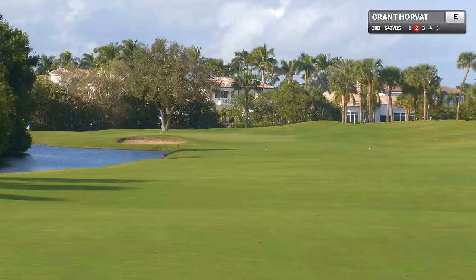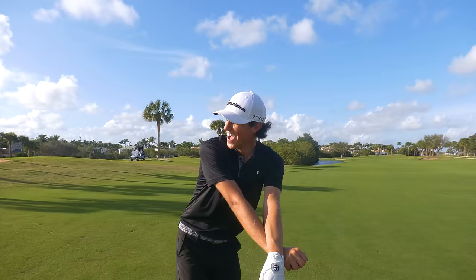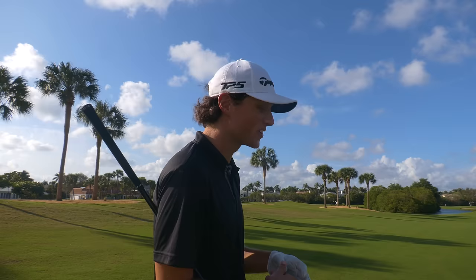Oh my gosh. Oh my gosh. Sit. It's off the green. Oh, that gave me a heart attack. The thing was rolling along the hazard and went up along the bunker over the green. That was a great break. Dude, that gave me a heart attack and I didn't even hit the shot.